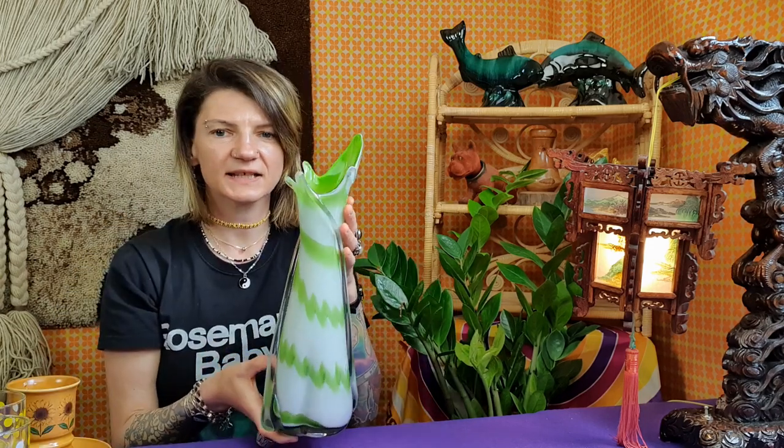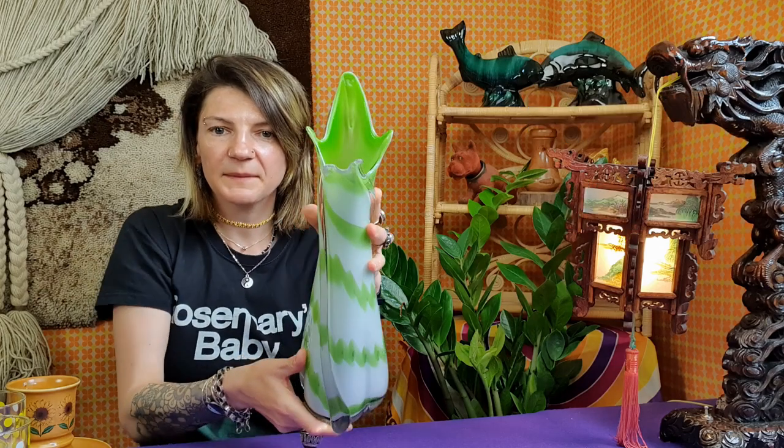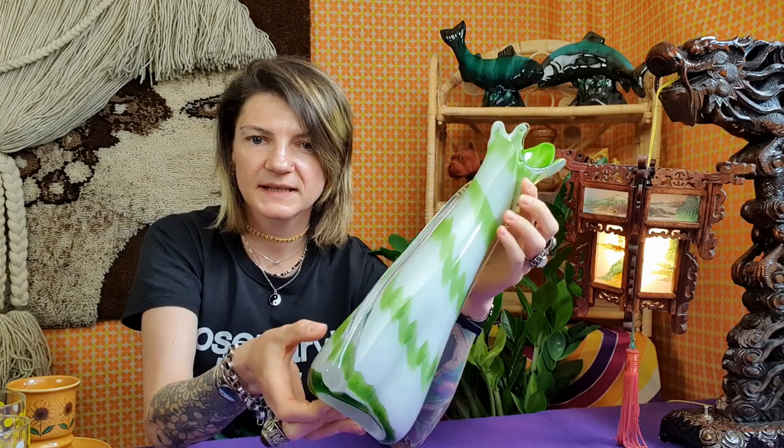And let's start strong with a vase. Glass, decent size swung vase in very vibrant neon colors. Very optimistic, very summery. The colors are bright, the shape is good, the size is decent. Perfect. Like we said, this vase has very summery colors.